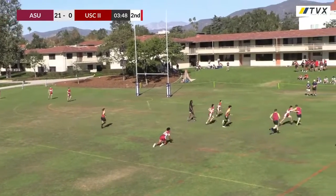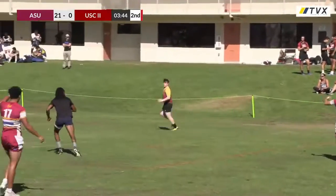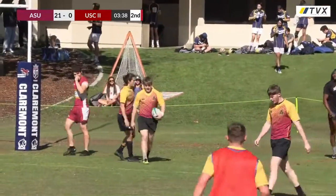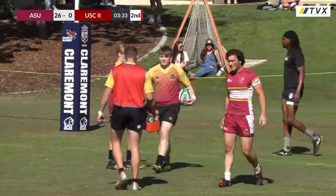Nice counter ruck there again by the Sun Devils. And number 3, Ethan Walls is going to put it in on the post. Nice job of Arizona State making the one-on-one tackle and then contesting the breakdown, driving over the ball, getting the turnover, taking it down the sideline.